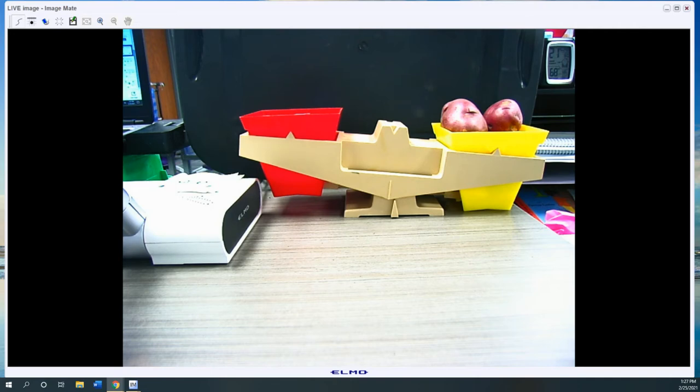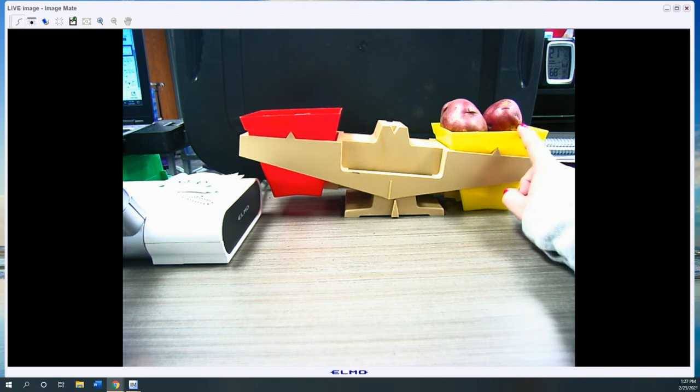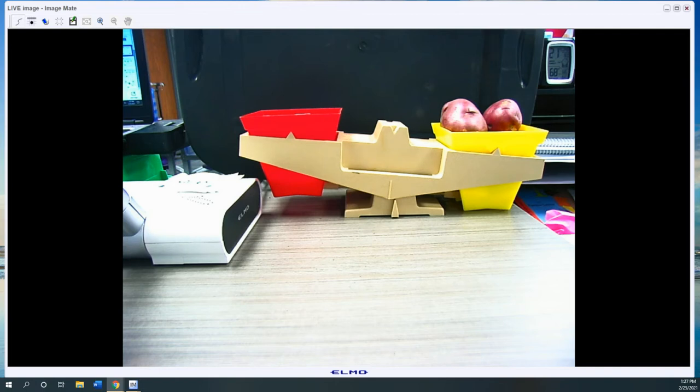Okay, so we have our pound of potatoes on the yellow side of our pan balance. Now I have picked a couple objects and we are just going to determine whether these objects are lighter than a pound of potatoes, exactly the same as a pound of potatoes, or heavier than the pound of potatoes. All right, let's get started.